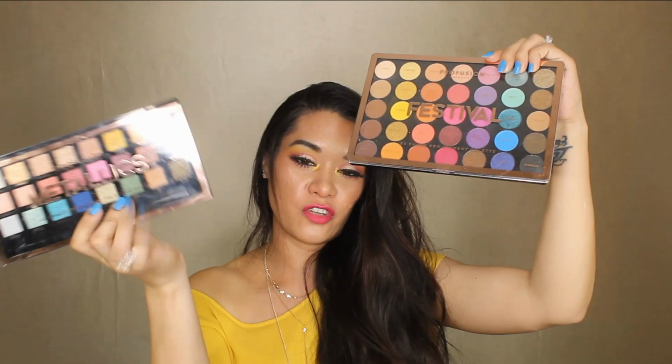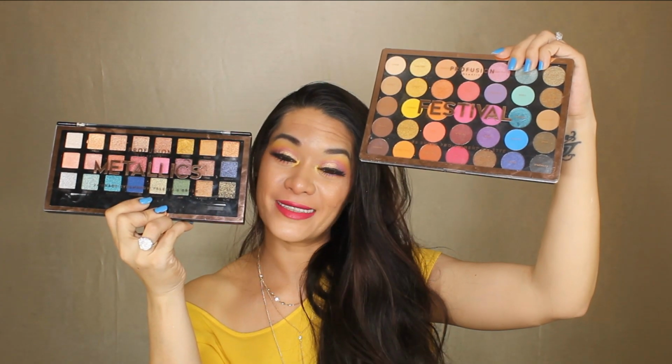I tested out some new eyeshadow palettes, the Profusion Festival palette and the Profusion Metallics palette. Both of these palettes I got at Walmart. This Festival one was only $12 and this one was $10. So I'm going to give you my review on these shadows and get this summery eye look.